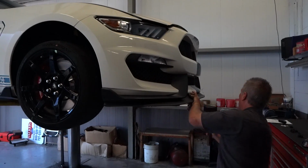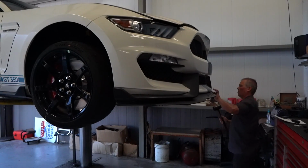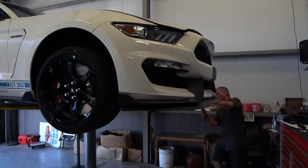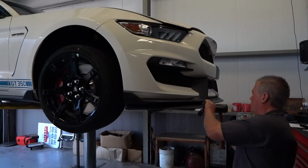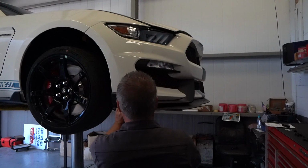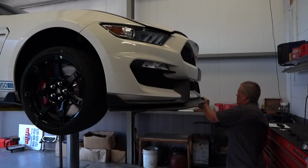And what's interesting is that if you have a dealership that doesn't follow this process like the instructions say, that's where you could run into problems of having a major gap between the splitter and the underside of the front fascia. So by going this route, it's a nice, sturdy, clean setup that's gonna lock in all those tabs so that the splitter is totally secure.